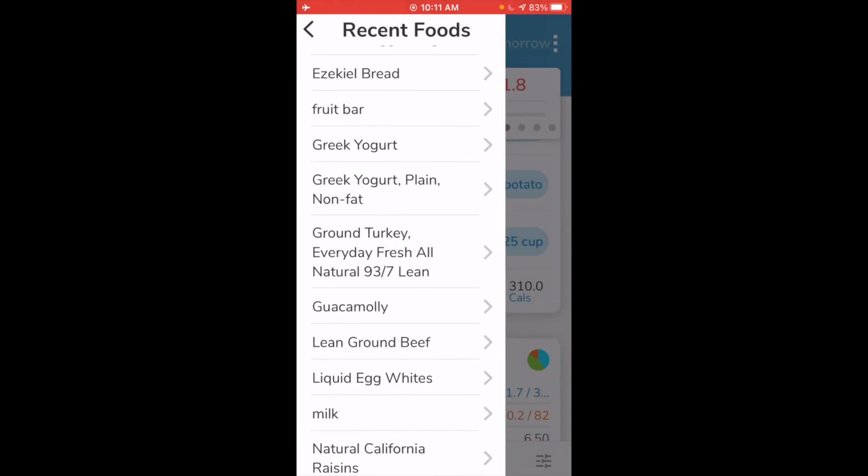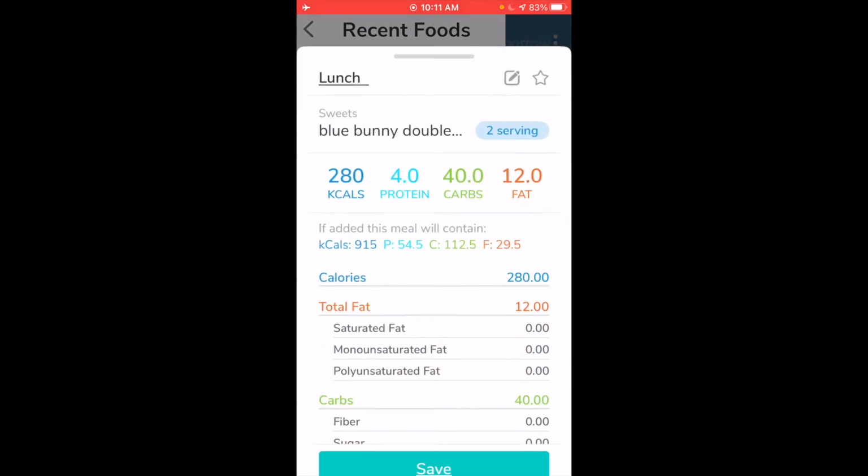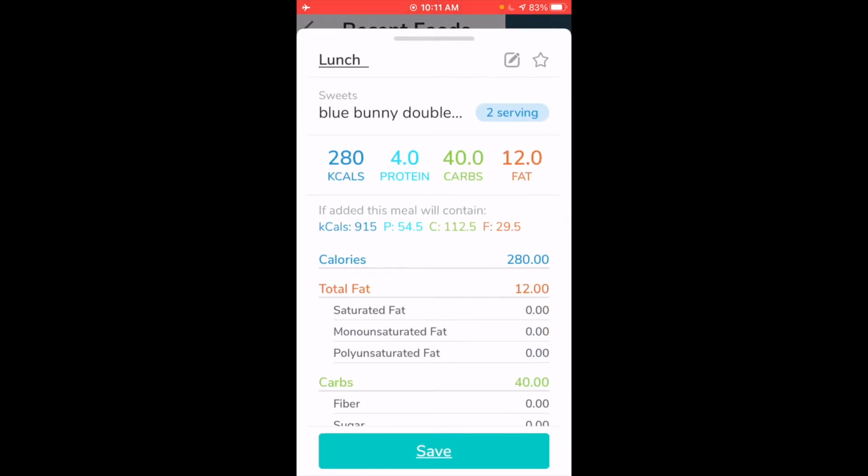How about some snacks? Let's put that ice cream in there I talked about earlier. How about, well, that looks pretty good. 2 servings would give me 40 carbs and 12 of fat.